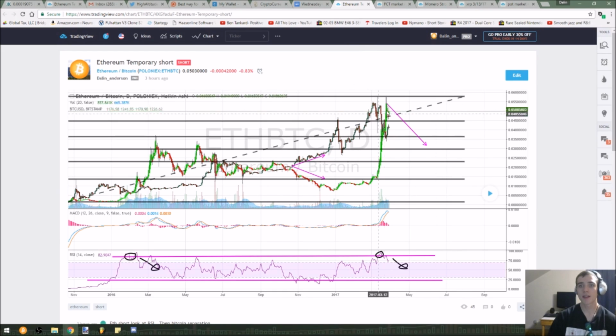Now, Ethereum, I feel like there's a temporary short. It might go a little higher before it turns around, but I feel like there's a short in Ethereum. And Bitcoin might go a little lower too before it turns around. But I feel like this cross will cross back the other direction, similar to what happened back here, and then Bitcoin will hold strength over Ethereum for a little while.